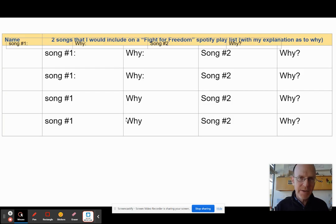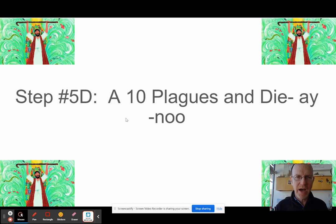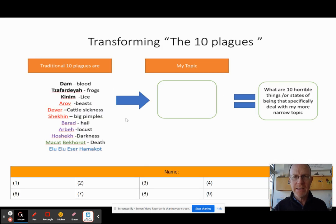Task number 5, give 2 songs. Each of you give 2 songs for the fight for freedom and why, with an explanation. That's task number 5 today. 10 plagues in Dayenu.